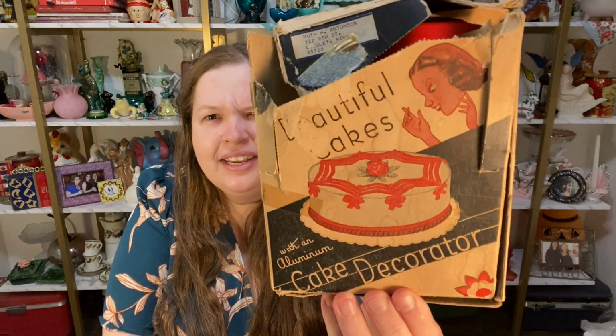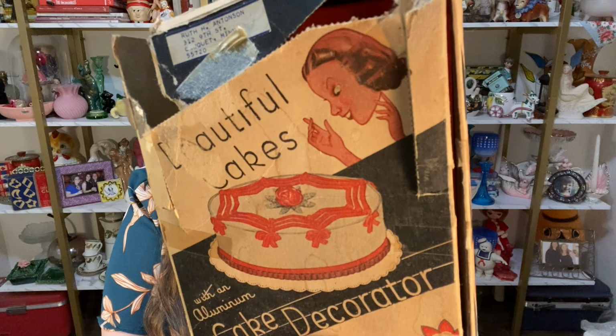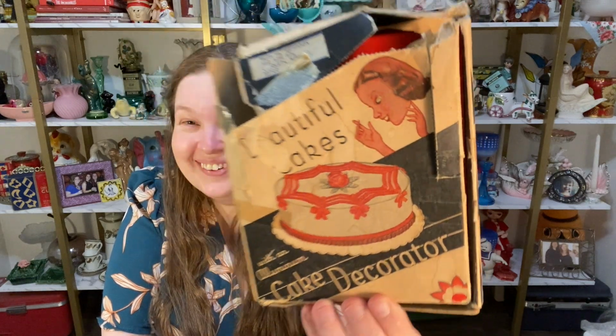I did find some cute packaging. I have always seen this funny beautiful cakes packaging, and it always makes me giggle because you can kind of hear this girl going, beautiful cakes! Like she just has a really weird expression. Beautiful cakes! I don't know. It looks like she's shrieking. I just think this is really fun. And so I've admired this in so many different places and never picked it up. And it was at such a low price at this one that I decided to pick it up.